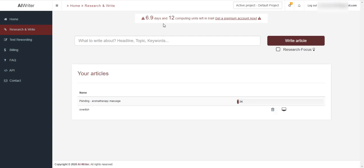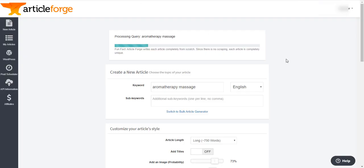You see, these guys, they only allow me to write 12 articles for the trial version. Even if you have 7 days and you write 12 articles in 1 day, then you're done. So it doesn't matter, 7 days, as opposed to Article Forge, where in their 5 days trial you can write as many articles as you want just to try them. I believe so, I can't remember.